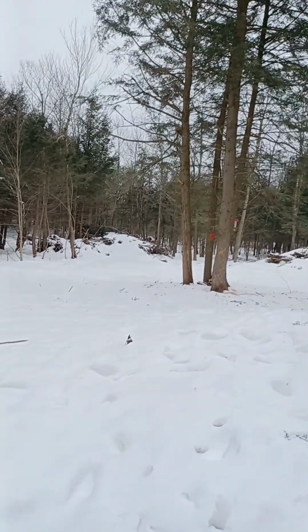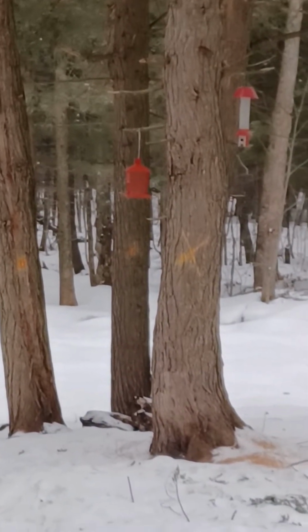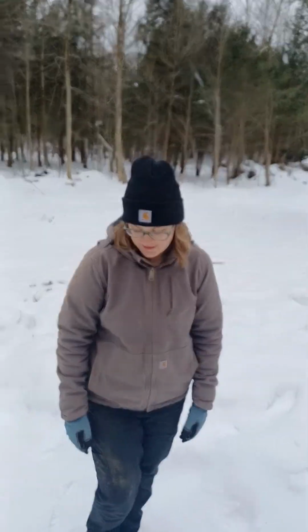Be careful, there might be watchers. Oh, there's the bird on the feeder. I don't know if you can see it, but there's a little chickadee right there, sitting on that bird feeder. It seems to be all we're getting so far is chickadees and a couple of woodpeckers. I haven't seen anything else. I've seen some big crows. Yep, that's about it.